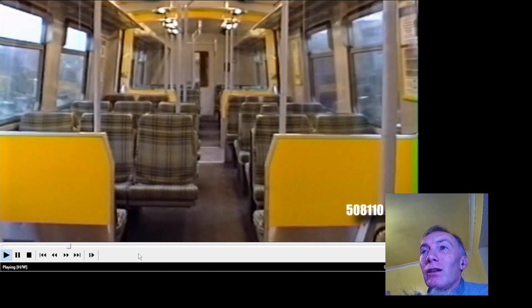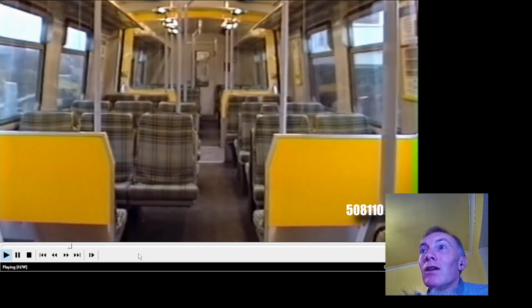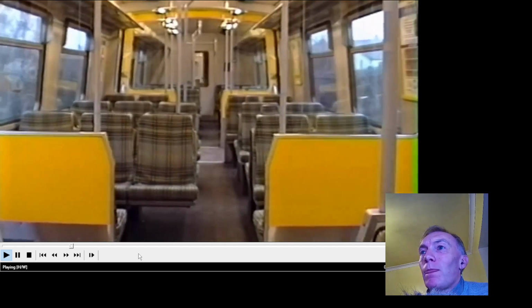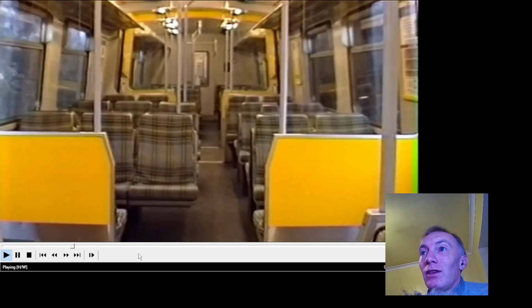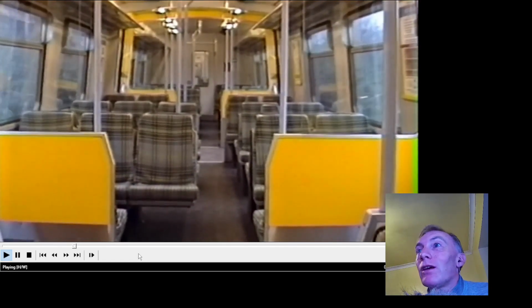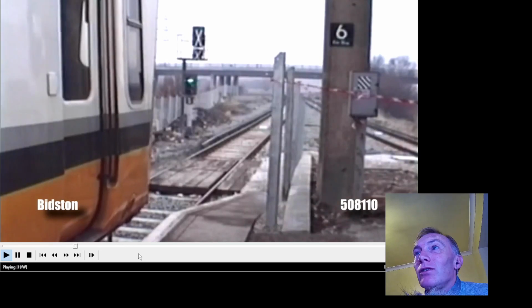On board, now these are the same trains as we have today. They've just been refitted. When did they get refitted? This is the original seat layout and seat moquettes, if you like. See how they've changed.